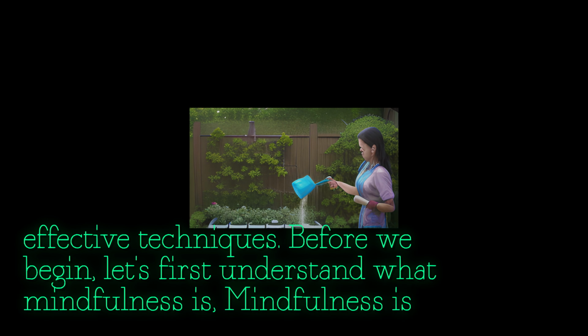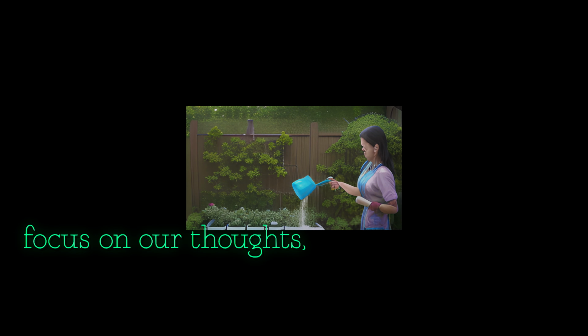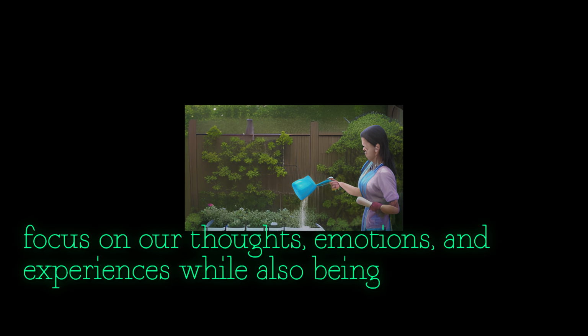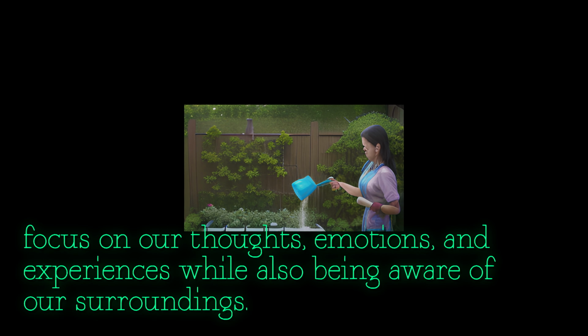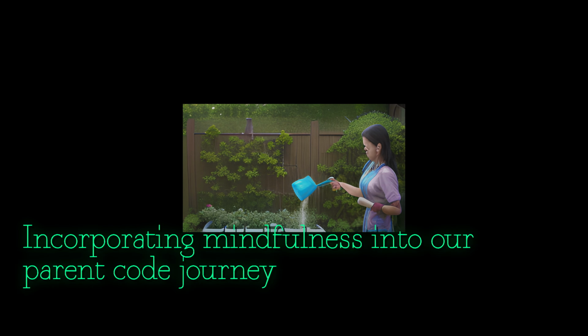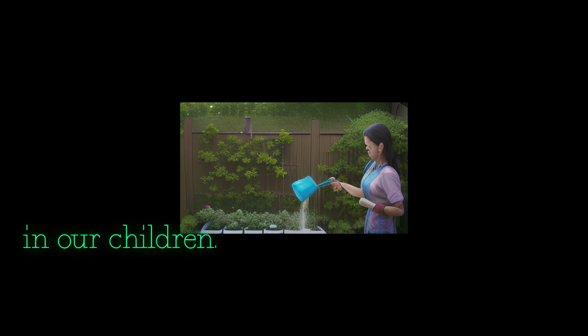Mindfulness is the practice of being fully present in the moment without judgment or distraction. It allows us to focus on our thoughts, emotions, and experiences while also being aware of our surroundings. Incorporating mindfulness into our parenthood journey can have tremendous benefits for both us and our children.